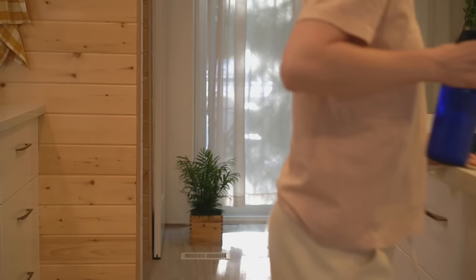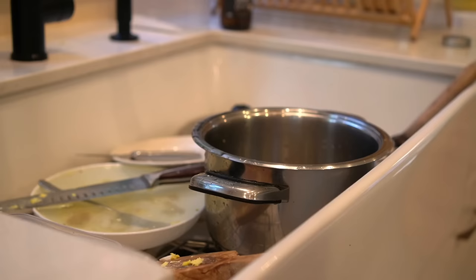I only turned away for just a little bit and dirty dishes are again piling up in the sink.